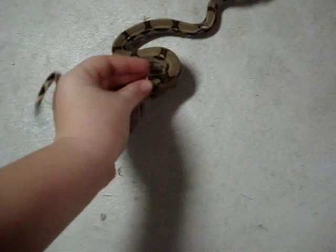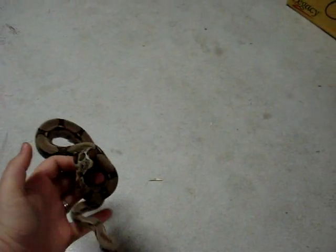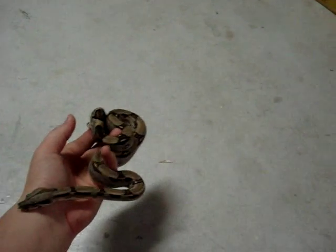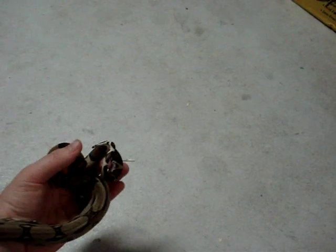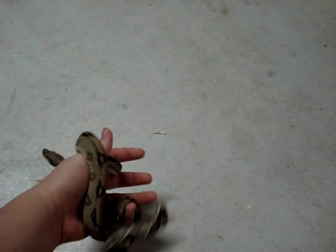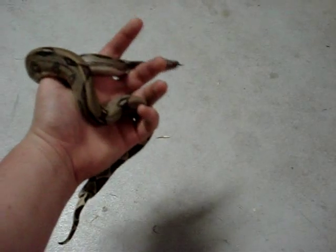Let me pull out my boy. He actually might be shorter than him, but he's heavier. No, he's longer. It's not actually a good sample, but they grow relatively quickly. And he's on a large hopper, a big hopper, a small mouse, depending on what's available at the pet store. And his cage is a little bit bigger. He's also kept in plastic bins like all my snakes, because when you own over 20 snakes, caging's just really expensive.